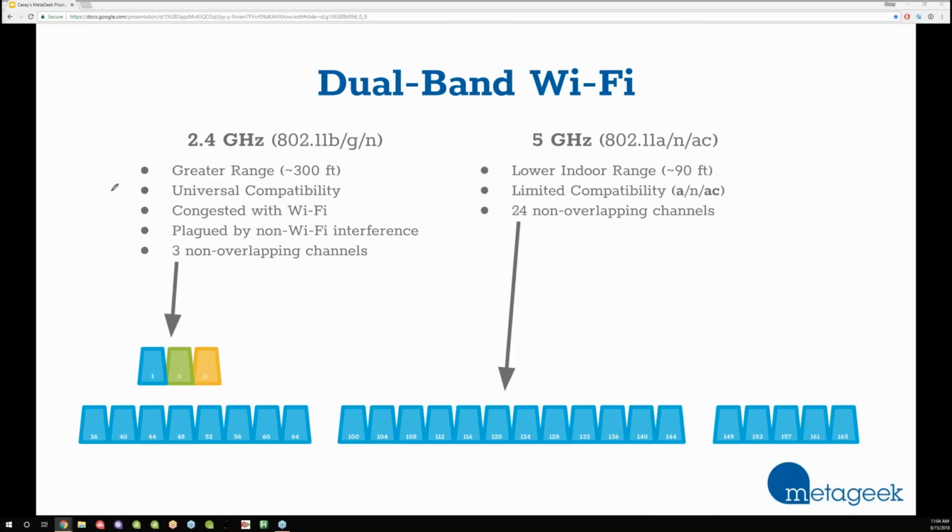I wanted to talk about some of the spectrum here. The FCC allows Wi-Fi to operate on only two unlicensed frequency bands, the 2.4 gigahertz band and the 5 gigahertz band. And I want to talk about some of the advantages and disadvantages of both of these bands. First of all, the 2.4 gigahertz band has a much longer wavelength than the 5 gigahertz. In fact, the distance between one wave here is about 5 inches.